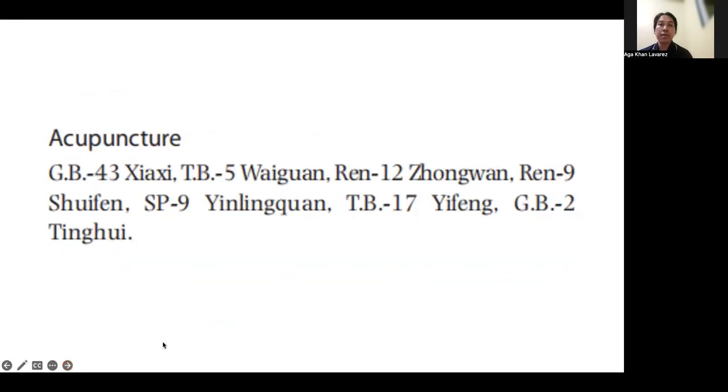Okay, next. In acupuncture treatment: gallbladder 43, triple burner 5, REN 12, REN 9, spleen 9, triple burner 17, and gallbladder 2.